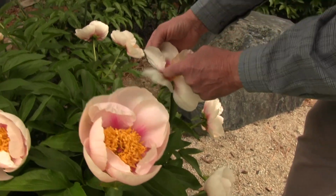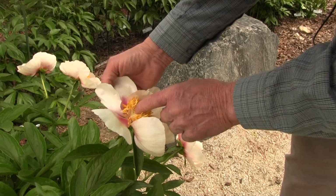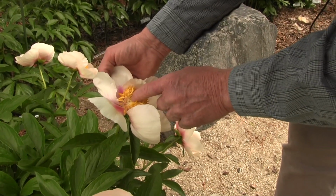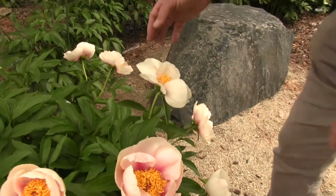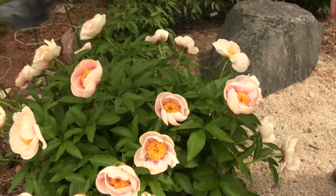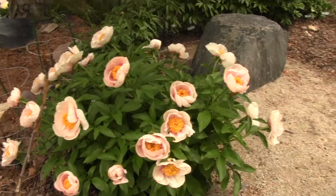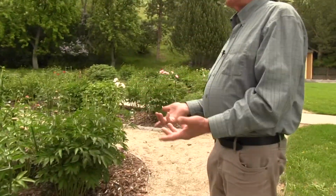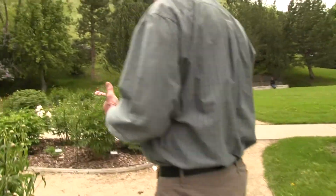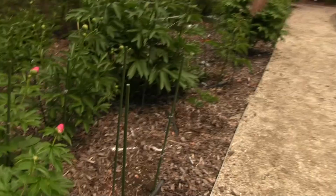The filaments are so tiny in there, just little hair roots. They're not roots, but looks like little filaments is exactly the right word. Fiber optics for plants. Single blooms, almost all of our early blooms are single. Coming soon will be the doubles and the semi-doubles and all the forms. Coming soon, Honor. Just getting ready.